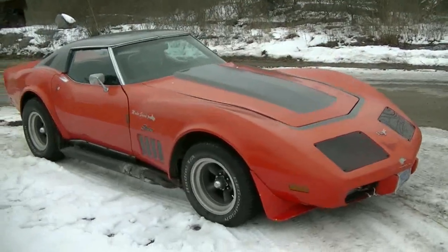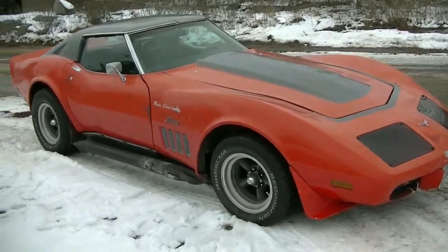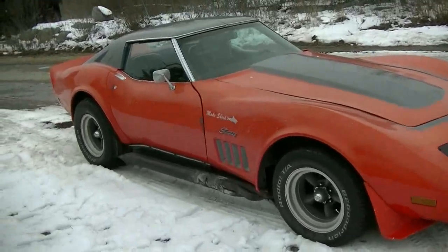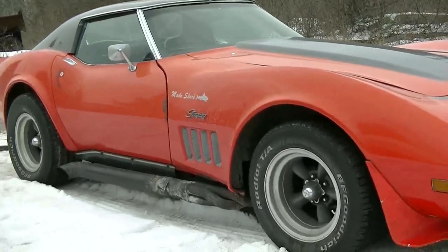Cars, you see the shark gills. You get the mags, you get the side pipes. You know, from that angle, you got it. That's the best angle to get a picture of a car and get the most in there.